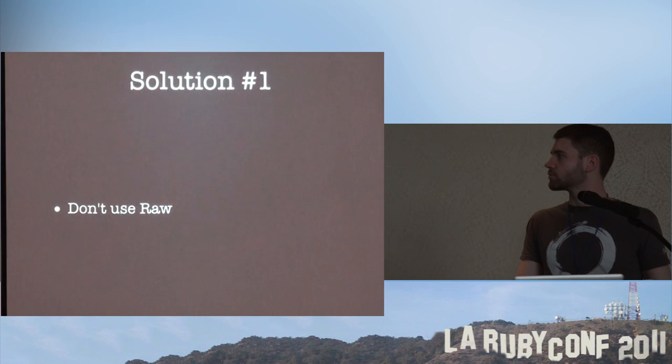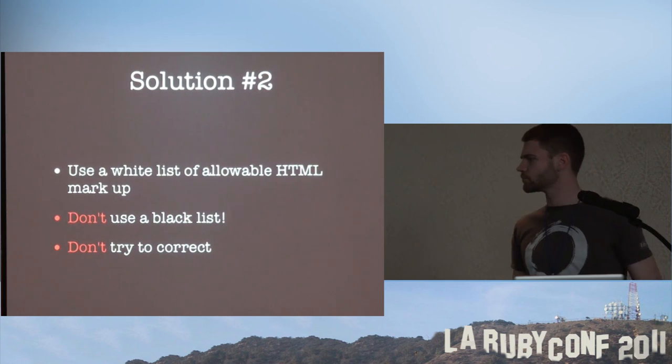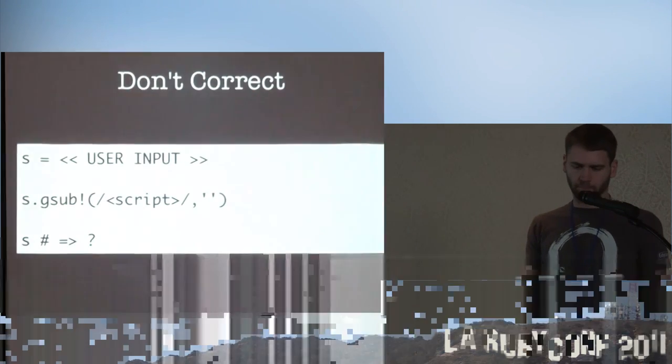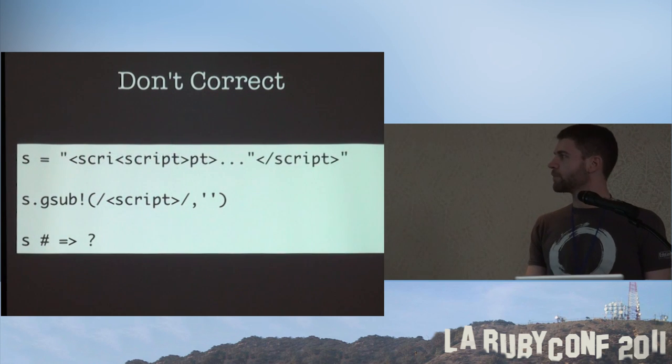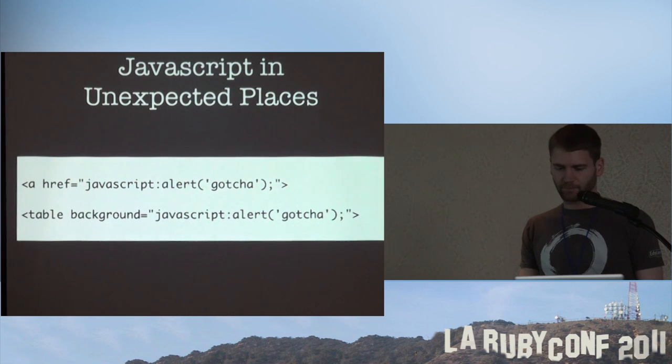So, solution, don't use raw. If you need to use some HTML markup, use a whitelist of HTML that is allowed. Do not use a blacklist, and don't try to correct bad input, right? So here, we're saying, oh, we'll just remove script commands. Well, if the user input is something like this, and you remove the script, you end up with something like this. Don't try to correct it. Reject it. And look out for JavaScript that might appear in attributes that you wouldn't normally expect.